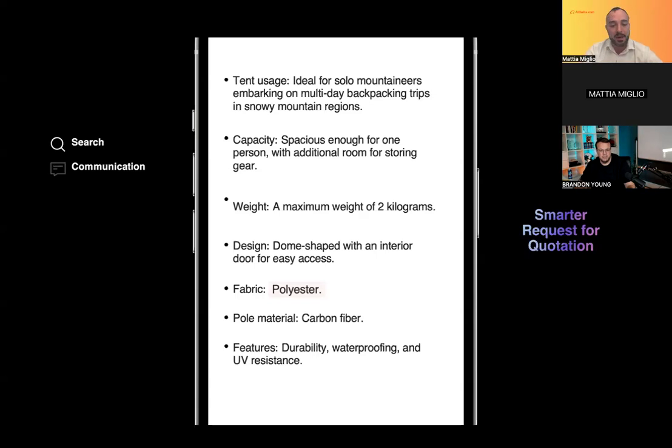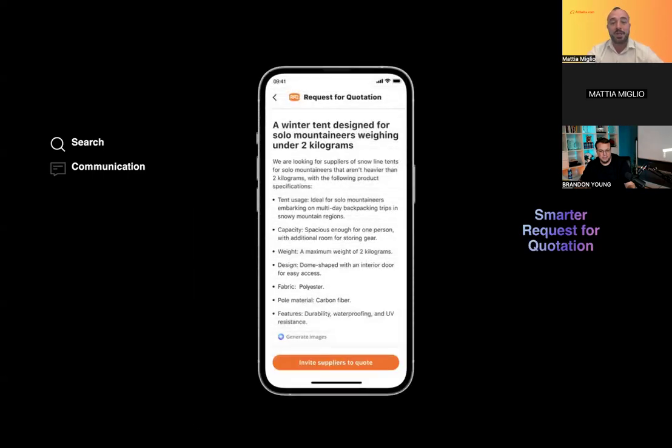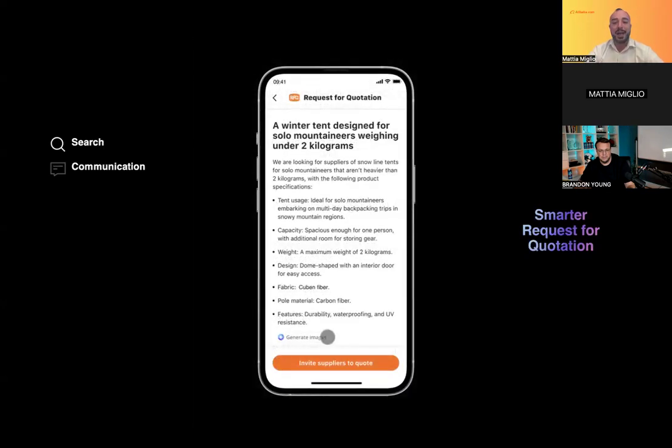But what if you're not happy with the results? You see, for example, that the fabric here is polyester. You want to change it. Basically, you can do that. And you can change the fabric, here an example of Cuban fiber, and you can update the request for quotation.